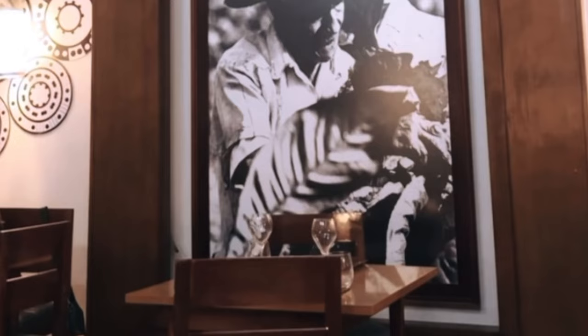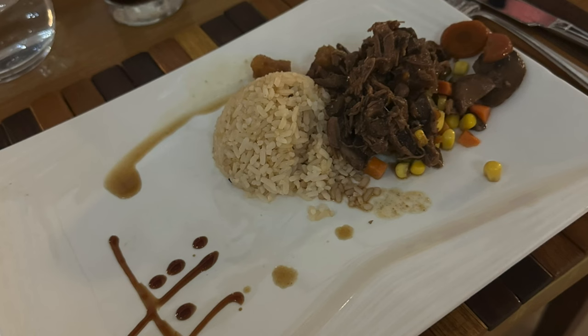This is the Cuban restaurant that I was telling you about. They sold beef, I believe it was braised beef, but it was delicious. You definitely have to book there. Make sure that you reserve as soon as you land.